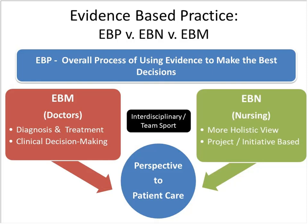Whereas when it comes to evidence-based nursing, partly because of how nurses approach patients, there tends to be a very more holistic view when it comes to using evidence. It's just not about diagnosis and treatment, but it may be in preventing something from happening or trying to learn the cause of why it is that they're having difficulties. And many things that nurses do tend to be project or initiative-based as compared to the bedside decision-making that many doctors have to do.